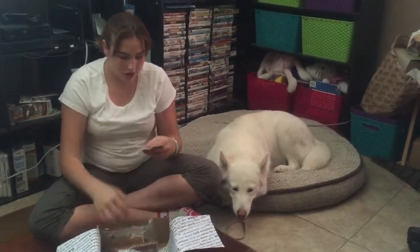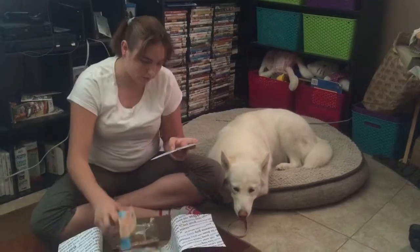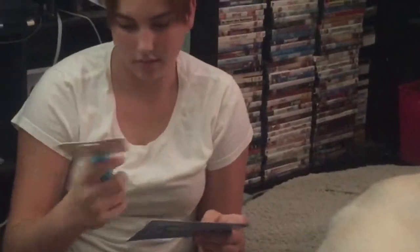The fourth thing is the Zigoo Pets Veg Out. I think that's what it's called. Stick your veggies in it and give it to your dog. It is at $10.